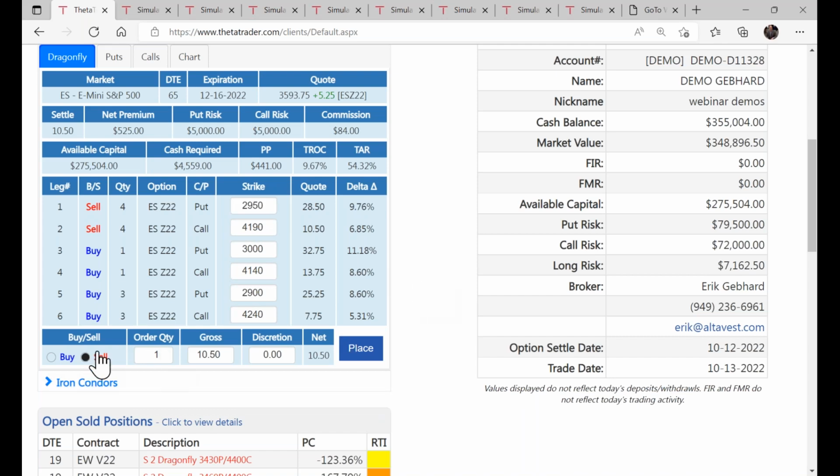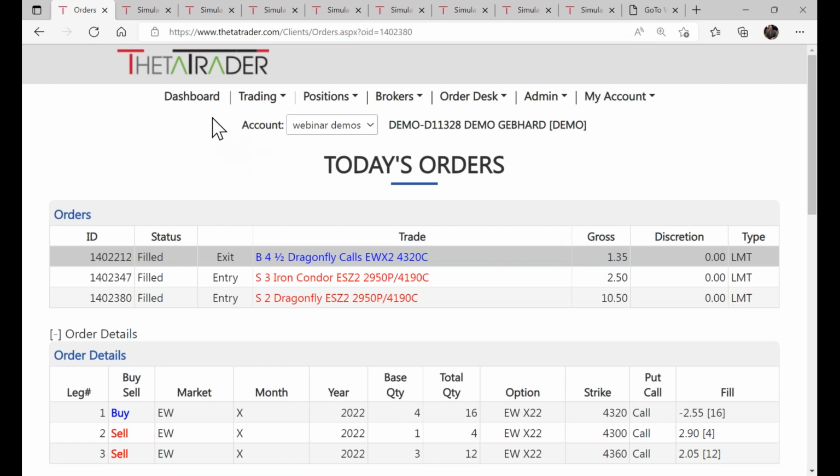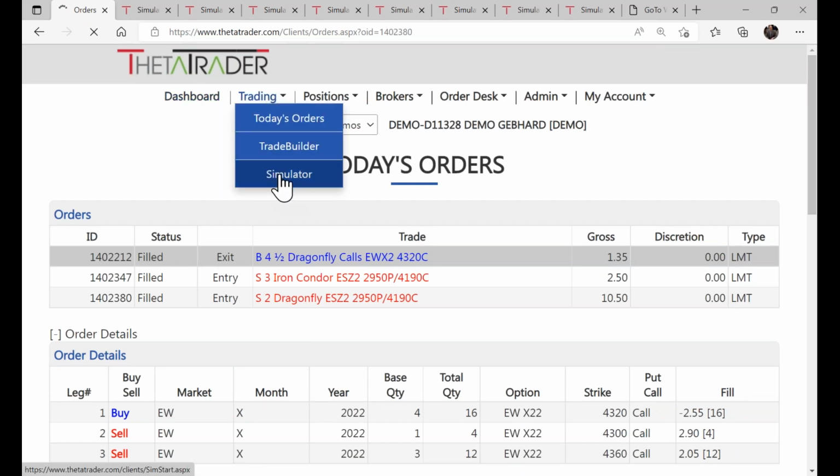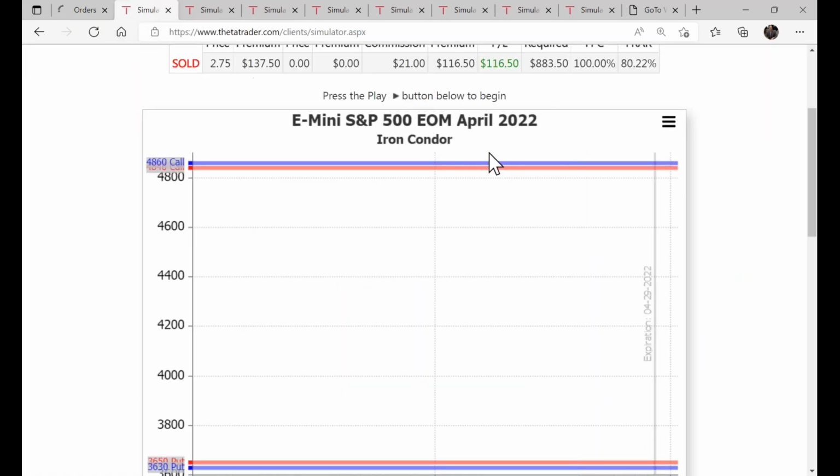Defaults here to a sell because you're selling the spread, collecting the premium. Maybe we'll do 2 of these. Cash required just about $9,100, and we'll go ahead and place that order. And there we go. Now here is a really great feature. You can find it under the trade simulator. And I've loaded some of these to save some time.